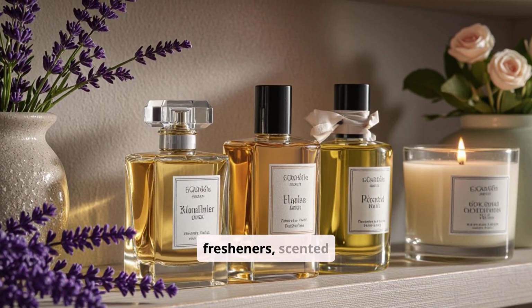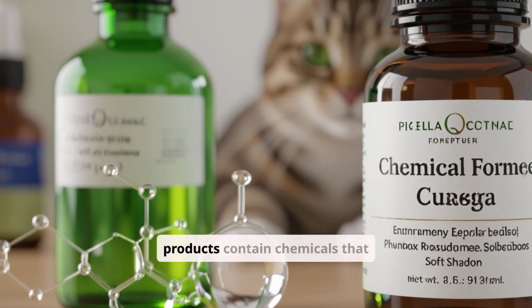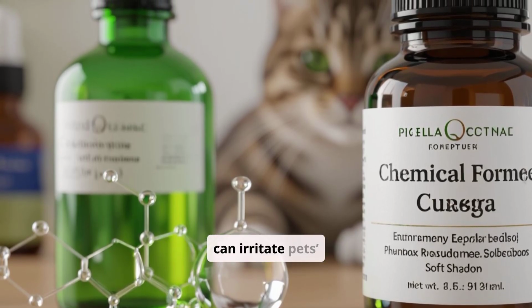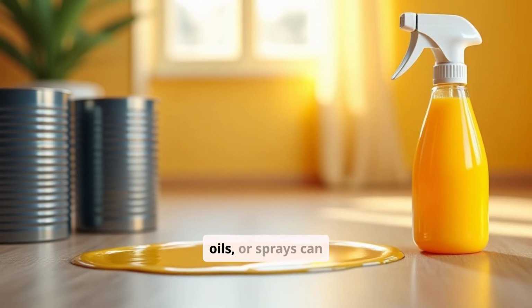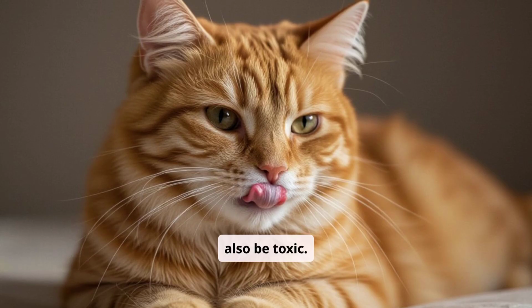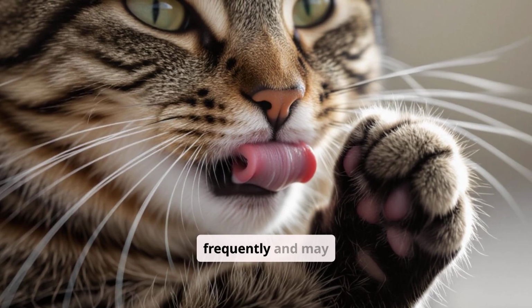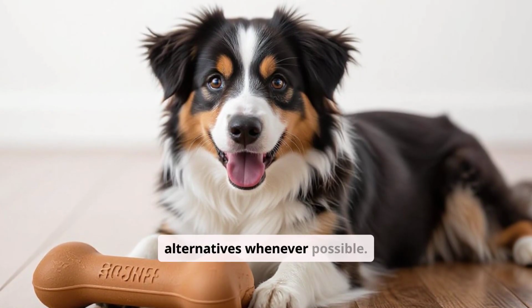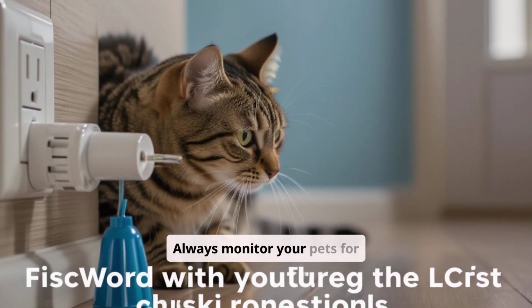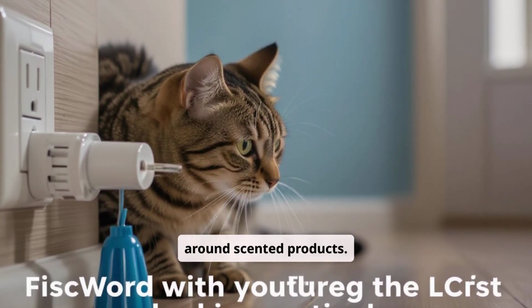Perfumes, air fresheners, scented candles. Many fragrances and scented products contain chemicals that can irritate pets' respiratory systems. Ingesting the wax, oils, or sprays can also be toxic. Cats are especially sensitive because they groom themselves frequently and may ingest residues. Opt for pet-safe alternatives whenever possible. Always monitor your pets for coughing, sneezing, or unusual behavior around scented products.